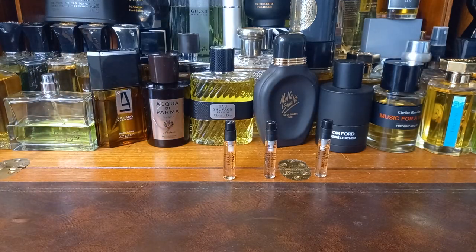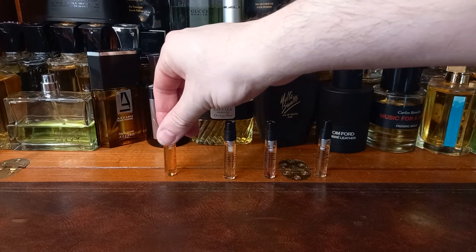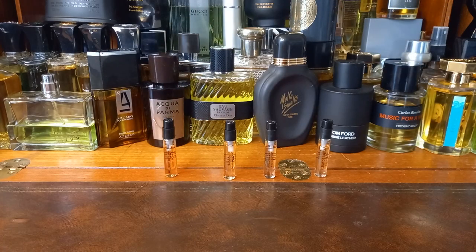Okay, then. Not a big fan of the old white flowers, but there we are. So, let's have a look. Good size samples. 2.5 mil. I always feel like 2 mil is not enough, but then like 5 mil is too much, so anything in between isn't bad. Oof. That is white floral. It is peachy. It's got something of Mitsuko about it.